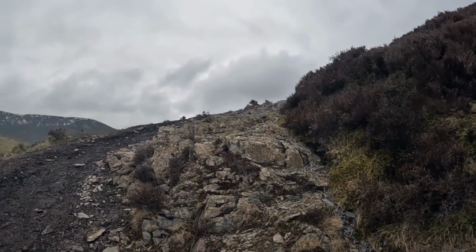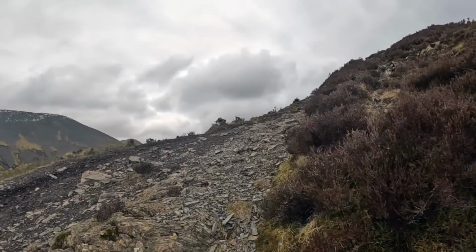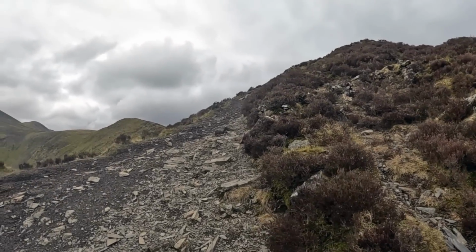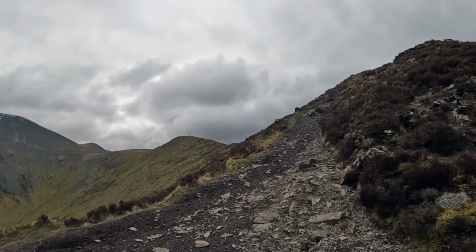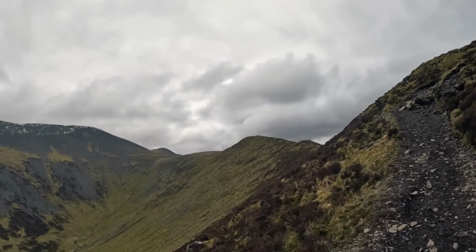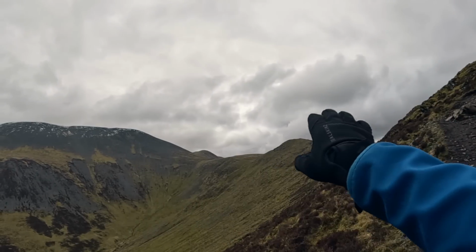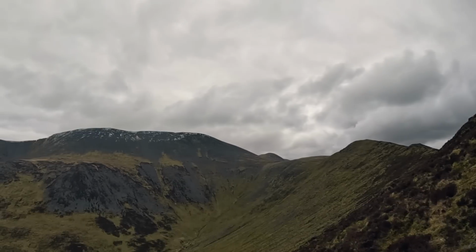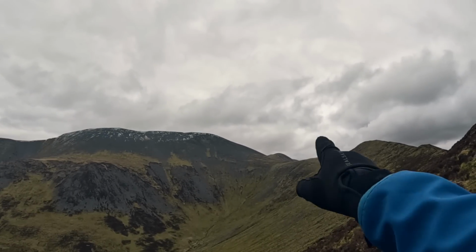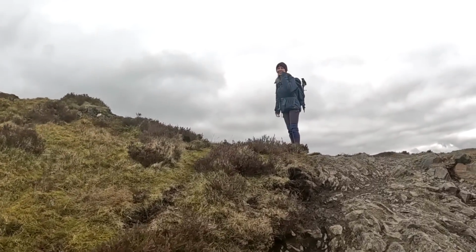If you're coming up here any time after April, this is heather, and you'll have a lovely purple bank there. Probably a few bumblebees in it, bumbling around, doing the business. Skiddaw then, as you can see now, heading across the tops there, Ullock Pike. Skiddaw's got a bit of snow on it. So from this point, fairly gentle.